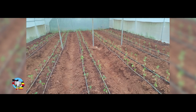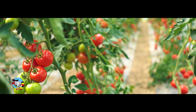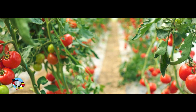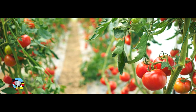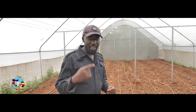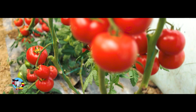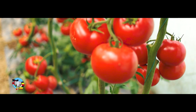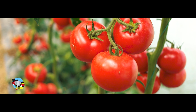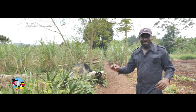So when we finish transplanting, at 3 months we should start harvesting. But when we start harvesting, we're going to harvest for close to 10 months, harvesting on a daily basis. So this means that with this greenhouse, I can get very good production, but with less effort, and a superior product, because this is basically a controlled environment. Our place is a bit jungled up. You'll find things scattered all over.